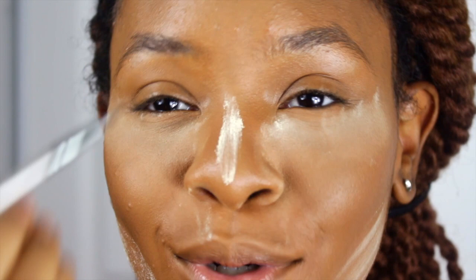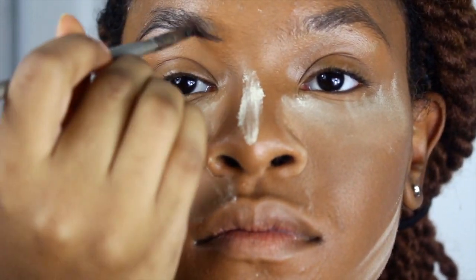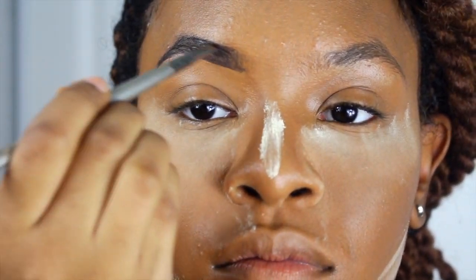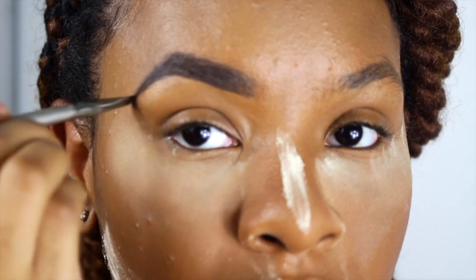Let's just watch and see what happens, okay? Because I'm talking, I can't concentrate. So basically what I was trying to say was I outline my brows first, starting under, and then I do little brush strokes, and I make sure that I don't go towards the front too much so it can look more realistic, because your hairs are finer towards the front of your eyebrows.